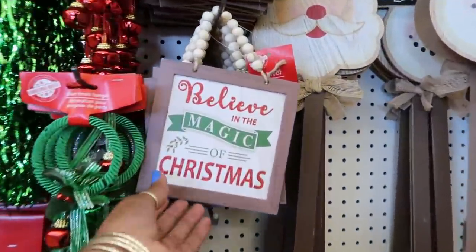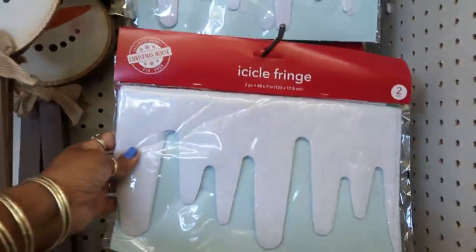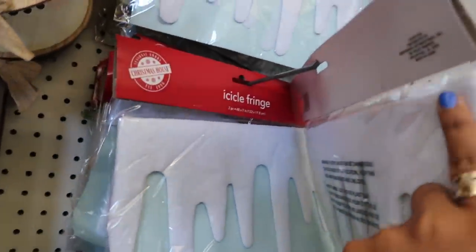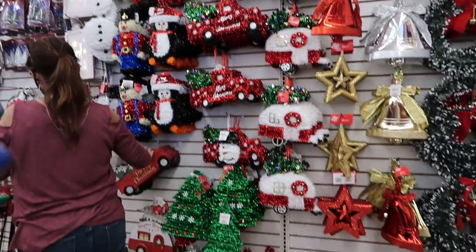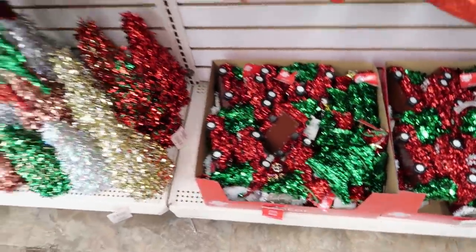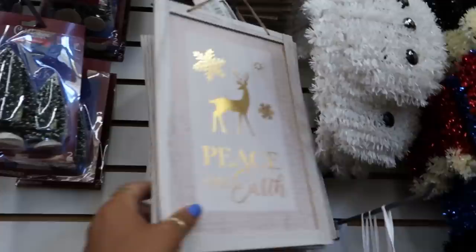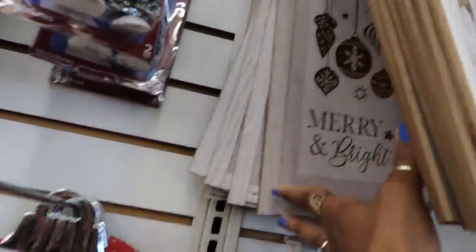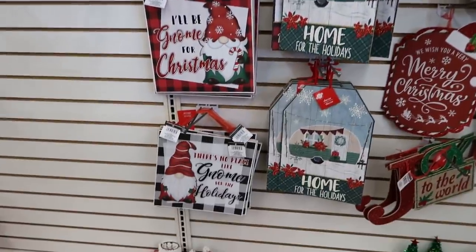Bells. These are cute. Look at that with the beads. Good tidings of comfort and joy. And then look at that icicle fringe. That'll be cute to decorate with. Oh, I see a few new pictures over there. Just gotta wait. There's the little red trucks and the trees down there. Look at these. Peace on earth. And merry and bright back there. Home for the holidays. That's cute.